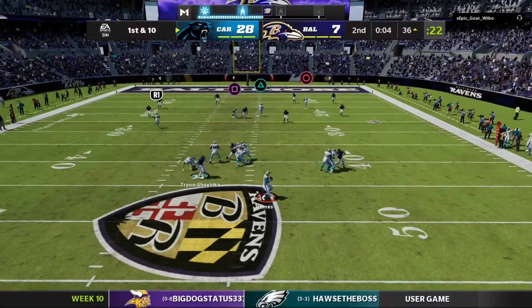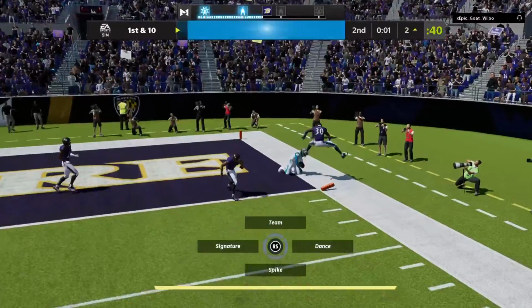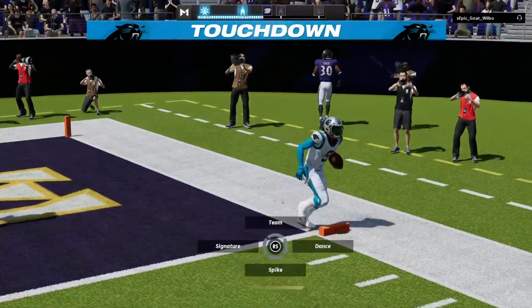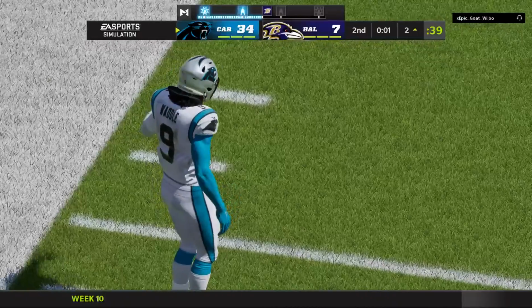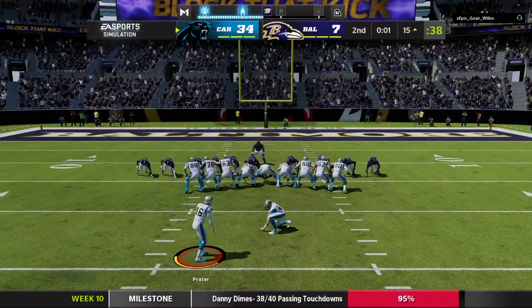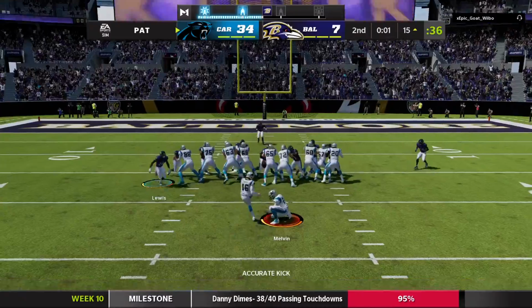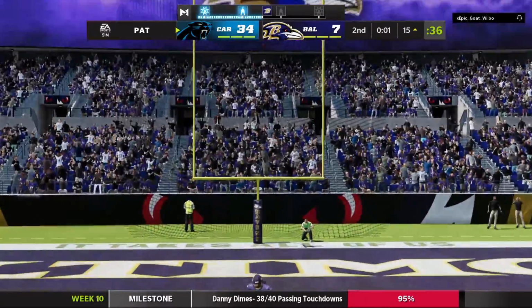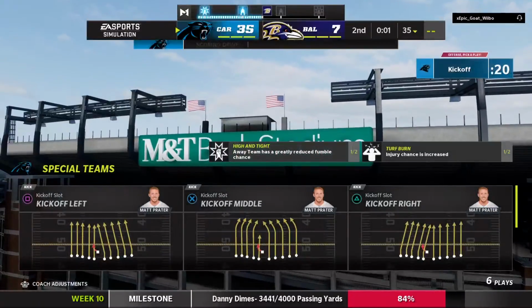Trying to shake off the interception from the last drive. He'll look to throw. Touchdown, Panthers. That's caught. Jalen Waddle. In the final seconds of the first half. And the Panthers will extend their lead here just before halftime. Prater for the extra point. And the rout is on here in this first half.